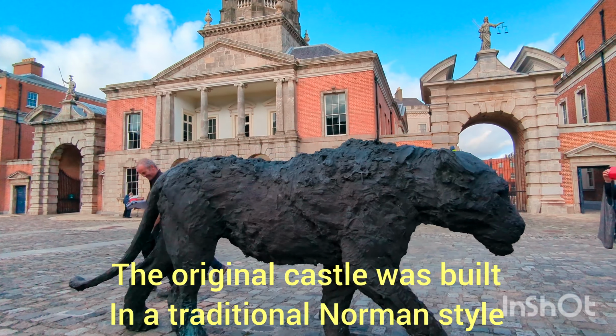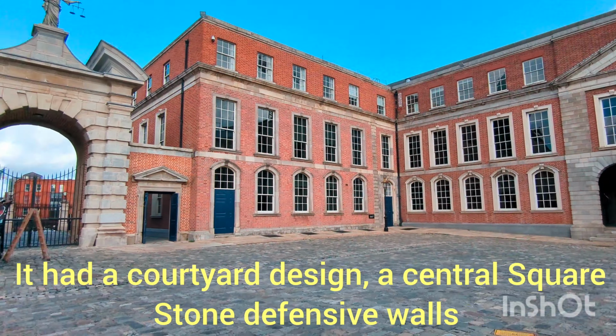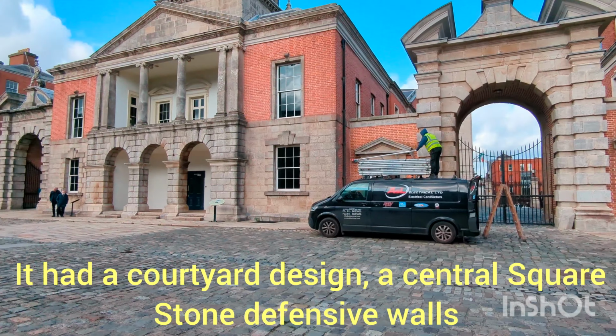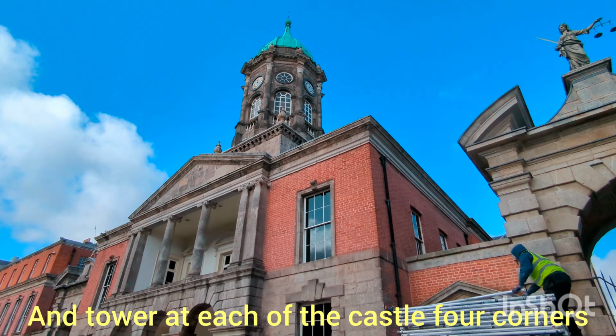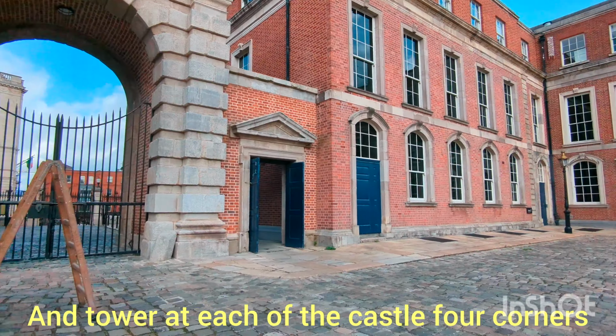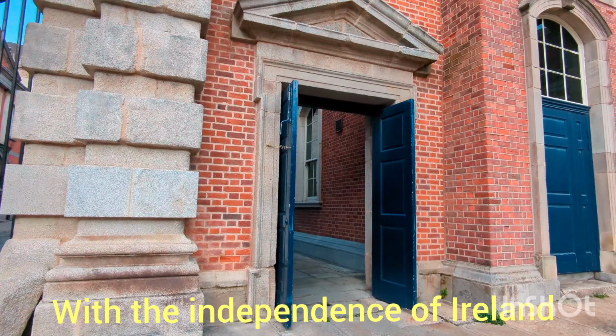The original castle was built in the traditional Norman style. It had a courtyard design, a central square, tall defensive walls, and a tower at each of the castle's four corners. The castle's history has a close relationship with the independence of Ireland.